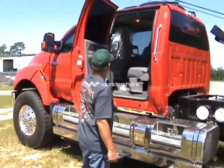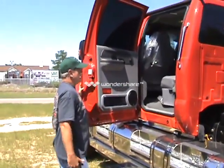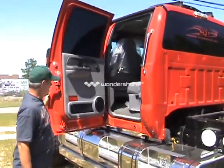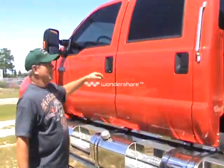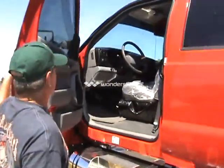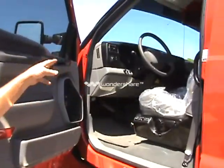He's got custom speaker pods with carbon fiber inlays in the back. Got about 4,000 watts of power. This is an entire JL Audio system. Let's see what he's got in the front. Got some custom pods in the front, some carbon fiber accenting.